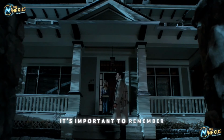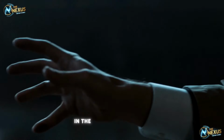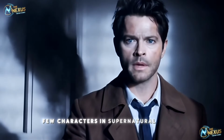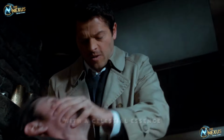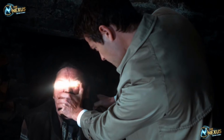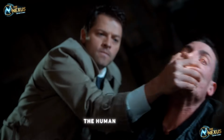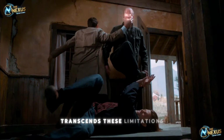It's important to remember that Castiel is a seraphim, the second highest order of angels in the celestial hierarchy. He possesses a duality few characters in Supernatural exhibit. He is both a being of pure light with a celestial essence and a man inhabiting a human body. This creates a unique relationship between the physical and the metaphysical. The human shell is limited by its senses and physical capabilities, but Castiel's angelic soul transcends these limitations.